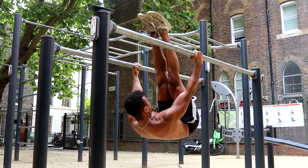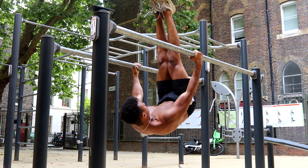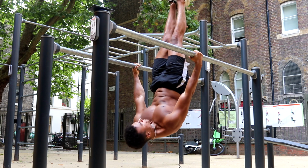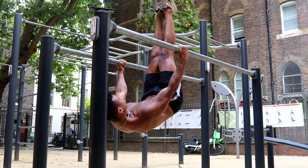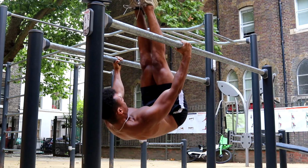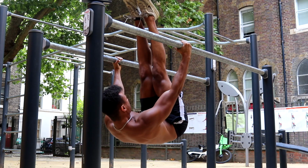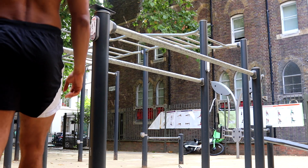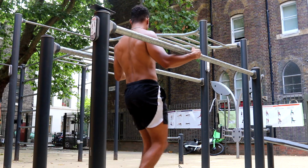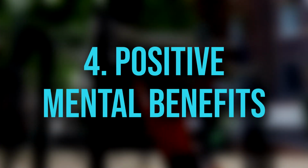Whenever I reach a plateau in my own training, or if I feel like I'm stagnating or I'm stuck, I always introduce new pull-up variations or new exercises in general into my training just to shock my muscles and to kick them into being like, whoa, okay, this is a new stimulus. We need to adapt ASAP and we need to get stronger to work with this. So I really like including new pull-up variations in my training when I do hit those walls because it helps me get over them. Lastly, doing different pull-up variations also has some very cool mental benefits as well.